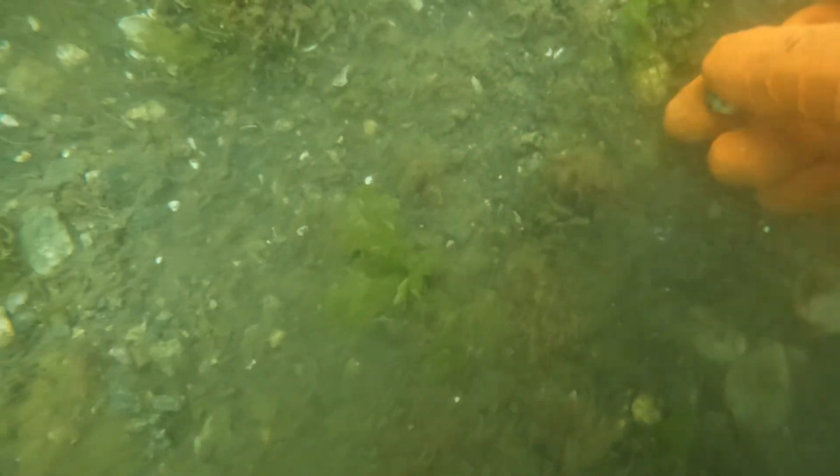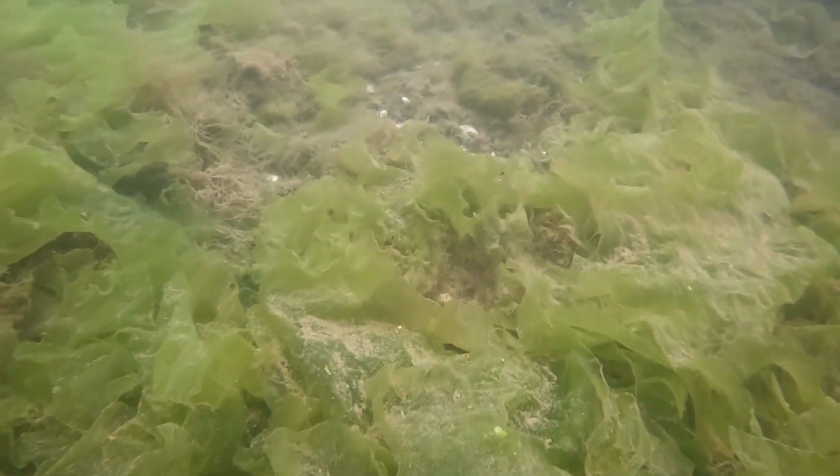Problem with these ones I find on the surface, I tend to find they're a closed shell and there's nothing inside. There we go. It wasn't one. The ones that are good to me are, you just see the backs of them, so like what would be the hinge would just be sticking out the sand a tiny little bit. That's where I've had my success with finding live ones.